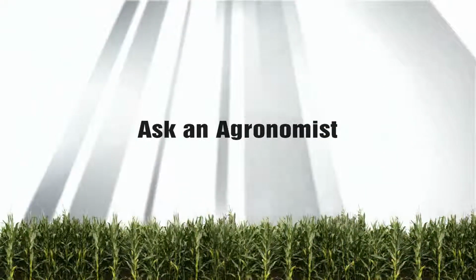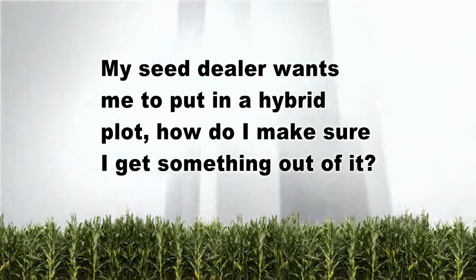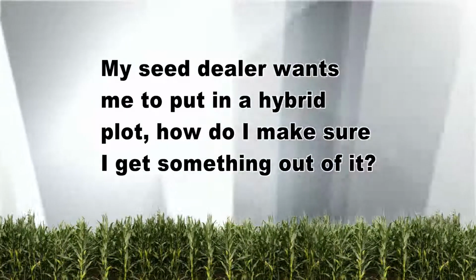In today's Ask an Agronomist, a viewer asked, "My seed dealer wants me to put in a hybrid plot. How do I make sure I get something out of it?" I would say there's definitely 2 different hybrid plots. There's the show place hybrid plot that the seed dealer wants out along a road, good access, high fertility, really wants that plot to look good for showmanship. Then there's the plot that the farmer needs, and that's the plot that tells him how those hybrids are going to respond to his own practices.